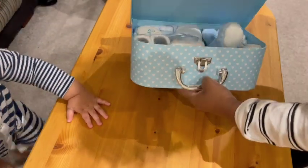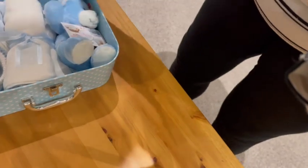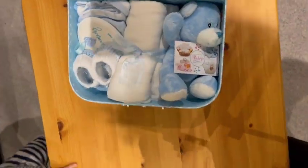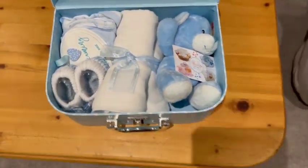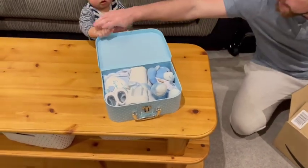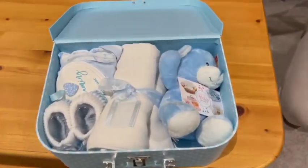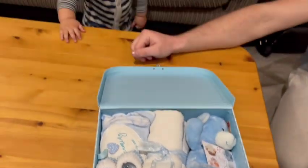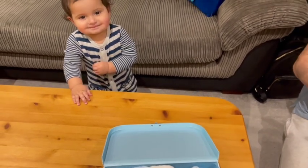No, Theo. Theo, that's not yours, buddy. That's for you. Yours. Not for you, it's for your cousin. It's for Jake, your little cousin.